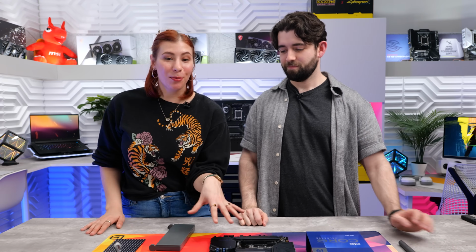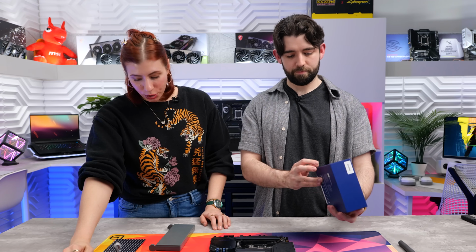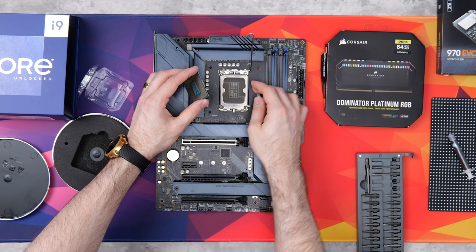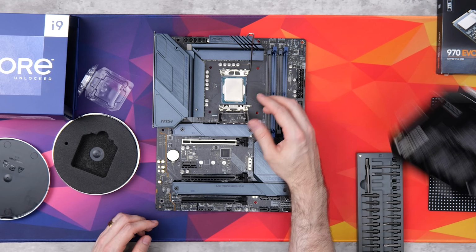All right, so we're back with the motherboard. We've got our RAM, we've got our CPU, we've got our NVMe M.2, and we've got our screwdriver, so we're ready to go. First off, we're going to install the CPU. So unlatch our socket, find the little arrow, which is here, and put it straight in.